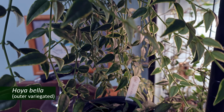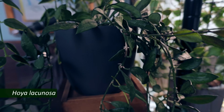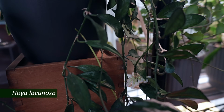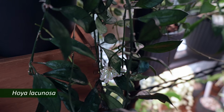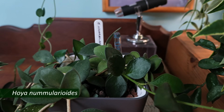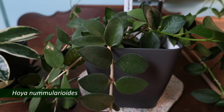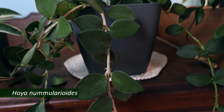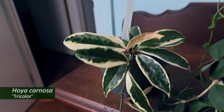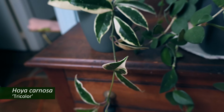And hidden down in here is a Hoya lacunosa, which is blooming down in there. And next to that is my Hoya numularioides, which has become a favorite. And next to it is a Hoya carnosa tricolor, sometimes called Crimson Queen.